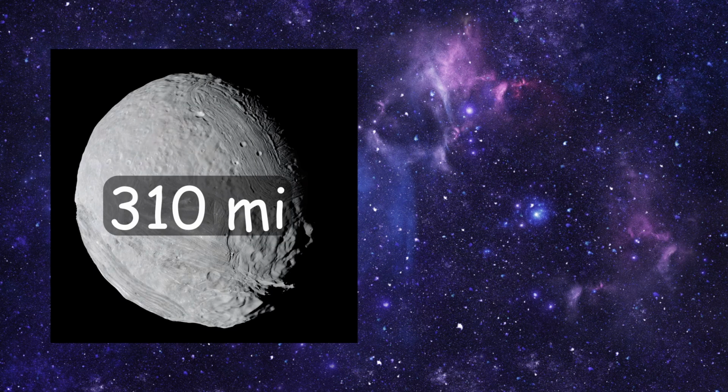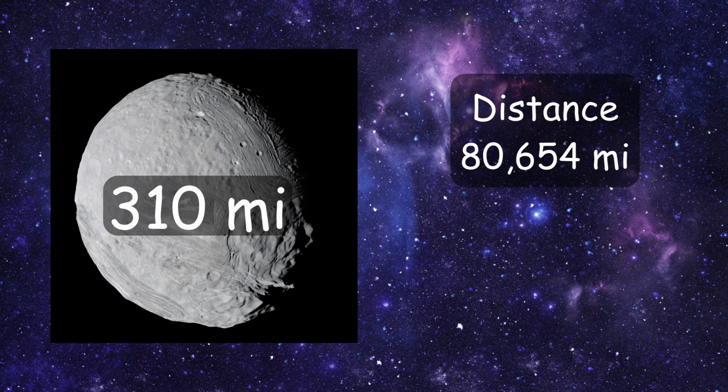Of the 5 Uranian moons known before the Voyager 2 visit, Miranda is the smallest and the closest to Uranus. Unlike the other 4 main satellites, its orbit is slightly inclined. The moon is about 310 miles in diameter, and it orbits about 80,600 miles from Uranus. It orbits and rotates once every 1.4 days. Miranda is likely composed of a higher proportion of water ice to rock than the other major moons.